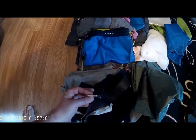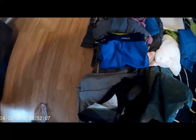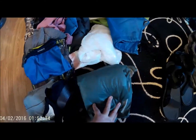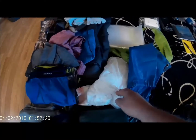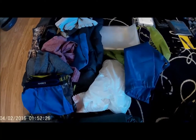I have a belt with a bottle opener, running shorts, and zip-off pants. And over here is the Frogg Toggs ultralight rain suit. Hopefully it's durable enough for the trail. Right here is a trash bag. That's going to be the stuff sack for all my clothing. Just twist the top and tuck it down, and it should keep the water out.